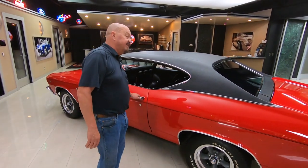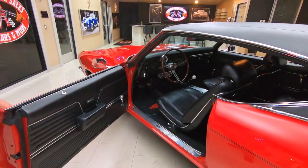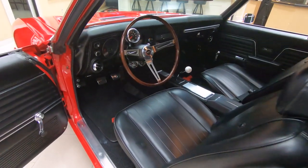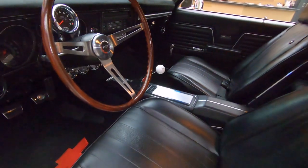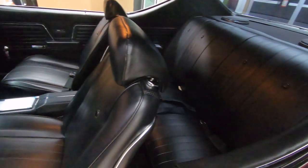And check out this interior. Bucket seats, center console. Love the steering column, the steering wheel. It's got a tilt column in it. She is a beauty inside. We got seat belts in the front and in the rear. It looks like there's three seat belts in the back.